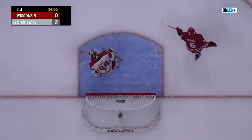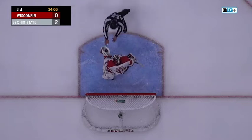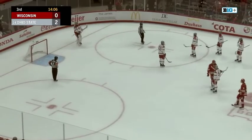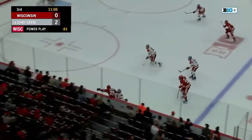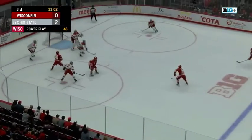Yeah, Dobes once again making the angle a bit smaller for those Badgers shooters, and he was on the edge of his crease right there. Did well to shut down the scoring opportunity. Doing the pressuring, but that's still enough to keep the Badgers entirely off and out of the Buckeyes' defensive zone. Smilanic takes a shot on the near side.